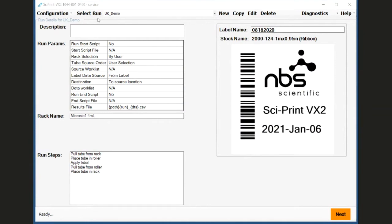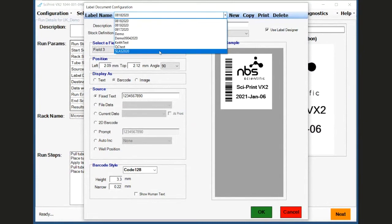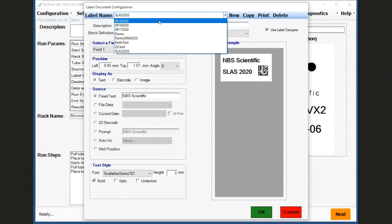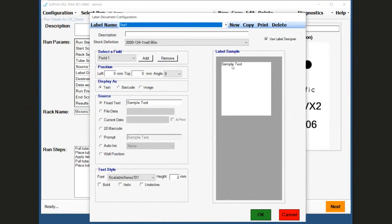So the first thing I want to show you is the label design part of the software. If you go to configuration and label documents, you'll see this label that we've created. Up above, we have other labels that we've created. So you can create and save labels. In this case, I'm going to start a new label just so you can see how you would start from scratch. So if we click new, you give the label a name, click OK. So now we have a blank template here.